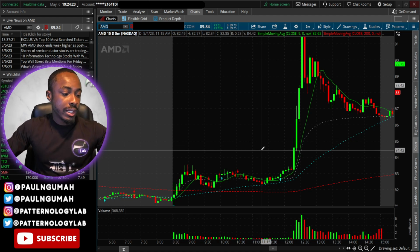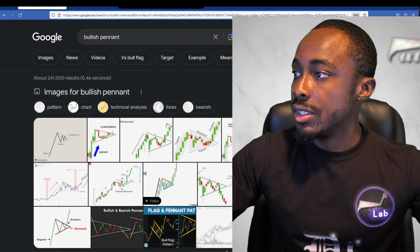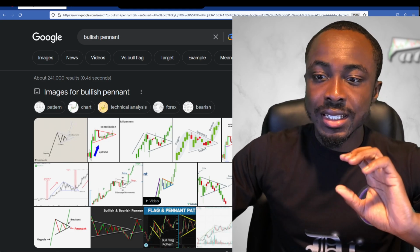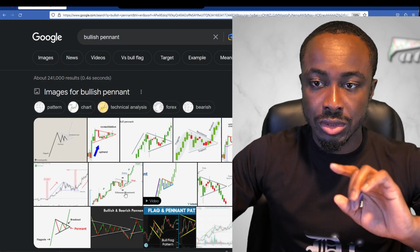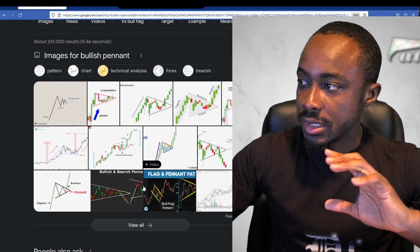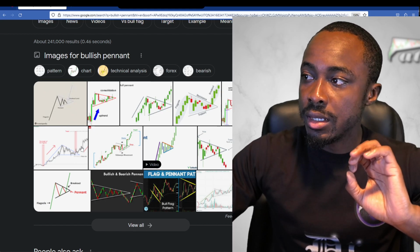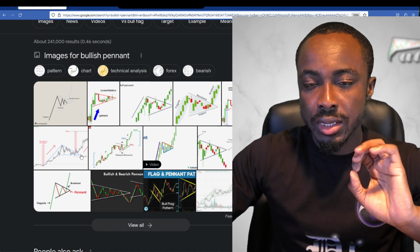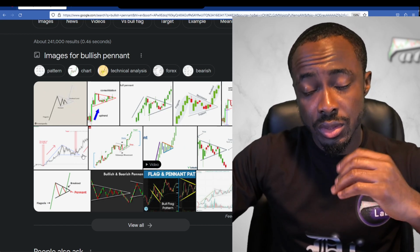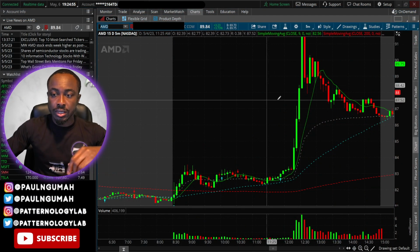Again, let me show you guys examples of bullish pennants and how they perform. So we're gonna go onto Google. So if you go on Google and you type bullish pennant, this is the aftermath. It's not as aggressive of what I'm showing you guys with AMD, but this is it. If you go on Google, you will see multiple examples of it. It's a very common structure, and it behaves really well and can be really lucrative when you get in at the right time, and also when you get out at the right time. All right, so let's go back onto ThinkorSwim.